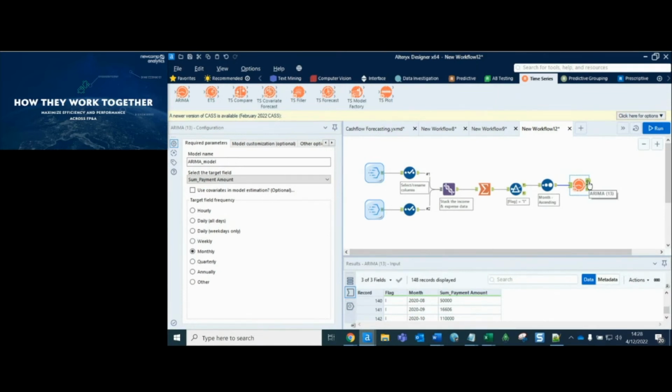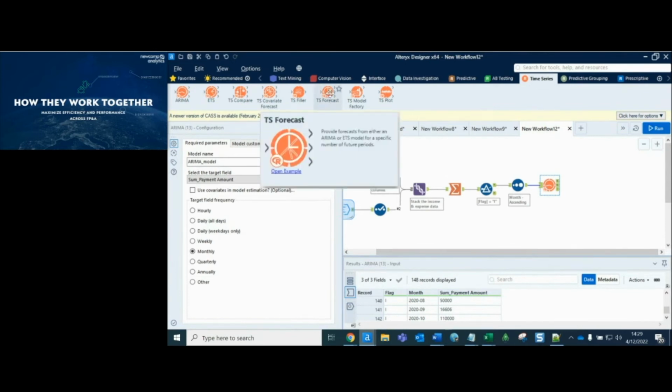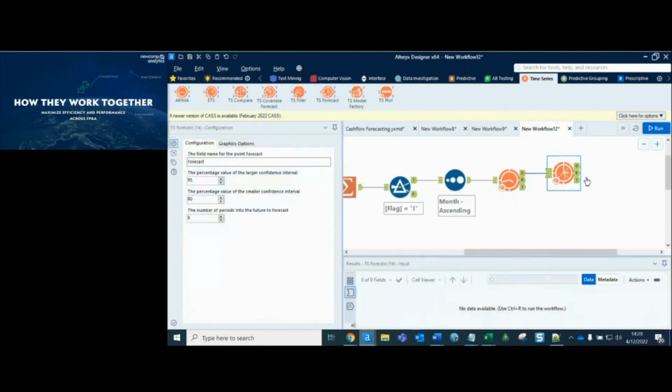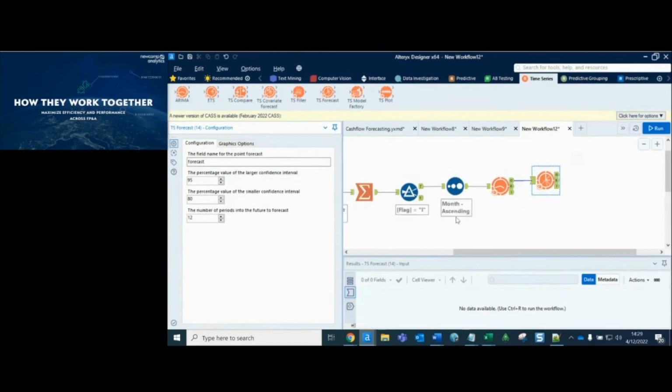When we get that model, and I'll show it in a second, we're going to need to feed it into a tool which will spit out what the final forecast is going to be. That tool is called the TS forecast tool. Think of it like a scoring tool. It takes in a model, and once it takes it in, it just spits out a prediction. In our case, I think we'll look ahead about 12 periods was the number that seemed appropriate. You can play around with this. You can try to forecast more. You can try to forecast less.